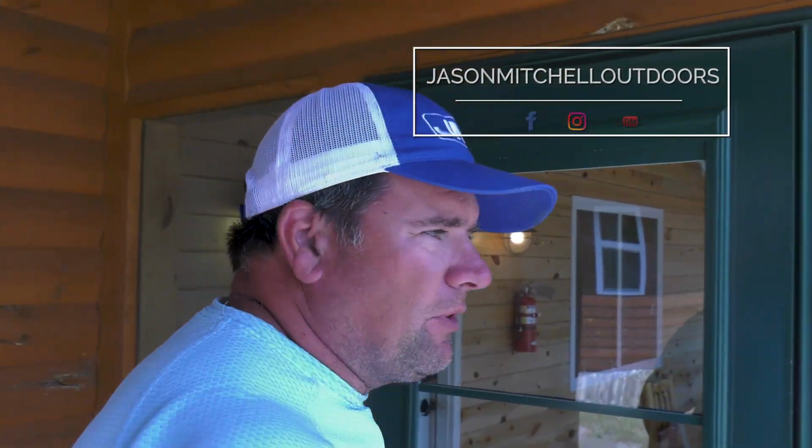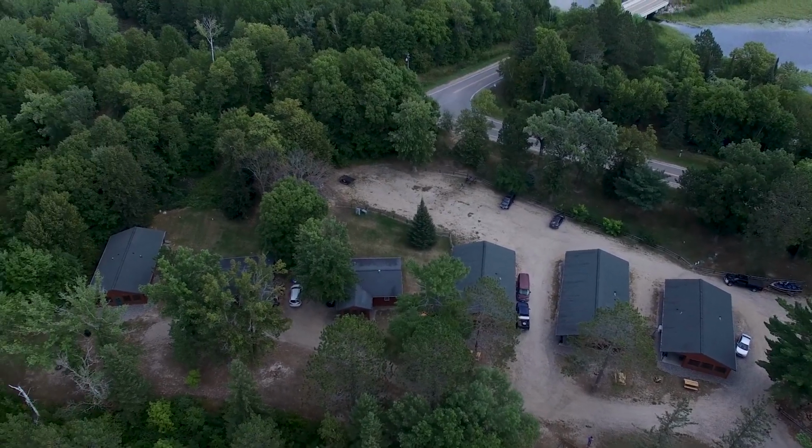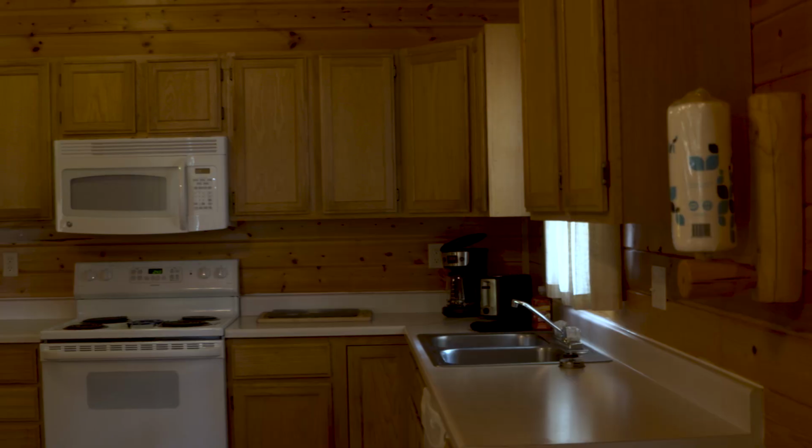So this is our base camp for the week. We're staying at Lakewood Lodge, and you can see here on each end there's a fish cleaning cabin. You see all these different cabins, and this place was actually built in the early 1900s, but I tell you what, these cabins are pretty nice. Definitely a great destination.